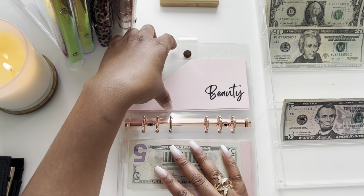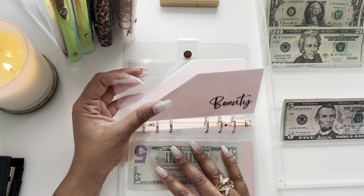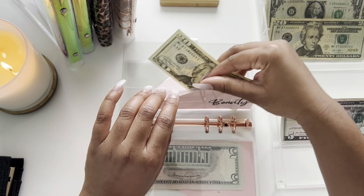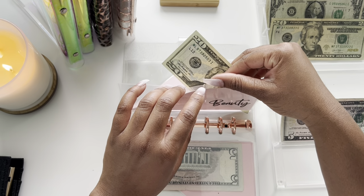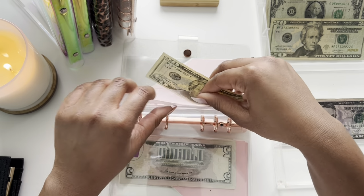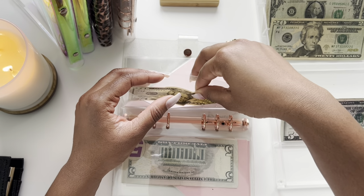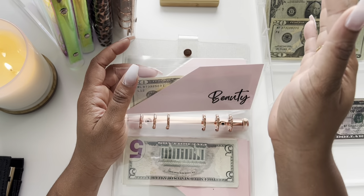The next one is going to be for beauty, and beauty is going to be getting $20 today. Like I said, I need to get a pedicure. I may use some me time. I may use this beauty, whatever the case may be. I like to get my nails done. I like to get press-ons too. So the beauty, and I love skincare.